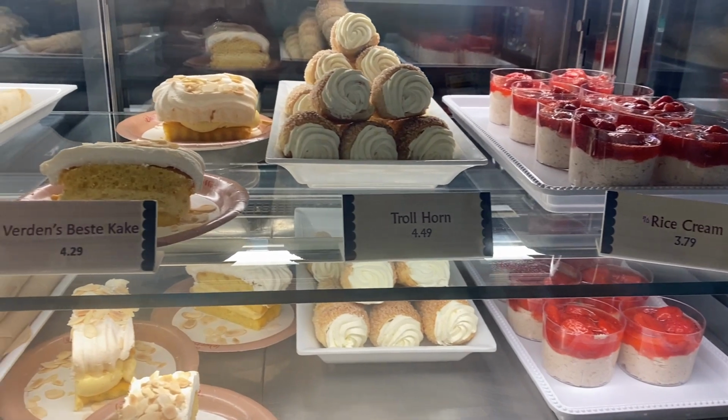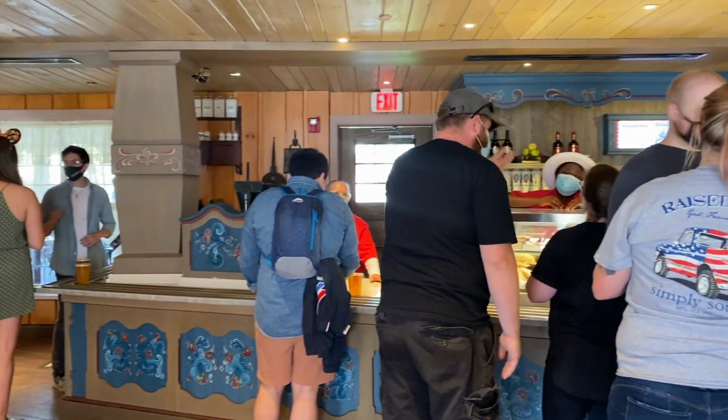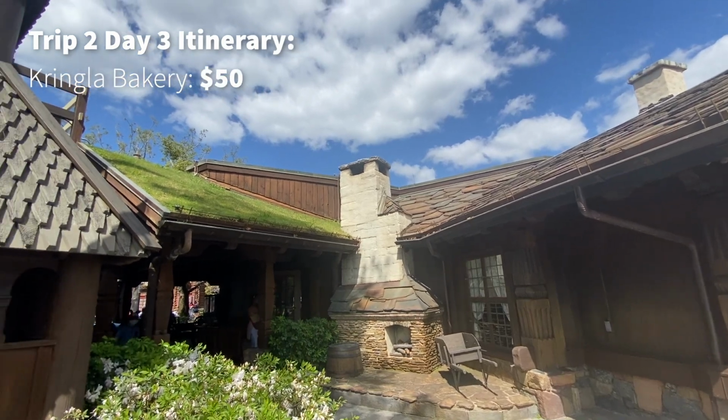You can also get your coffee fix here, Viking coffees with Bailey's Irish Cream and Kamora coffee liqueur for the adults, and a frozen coffee with chocolate sauce and coffee crunch bits on top for those under 21. Price estimate here at $50.